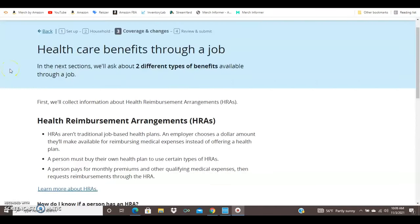The next section is going to cover whether or not you already have healthcare benefits through a job, and since I am self-employed, that's going to be a no for me, but it could be different for you. I'm sorry I don't have the exact information on what you can do, but most of this is pretty self-explanatory. They have oversimplified this website to make it super easy to use.